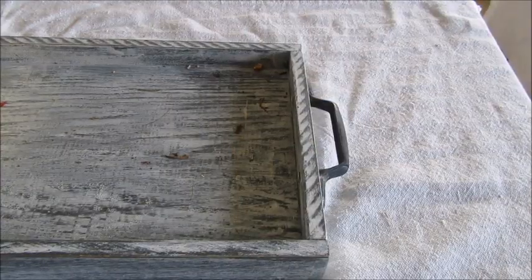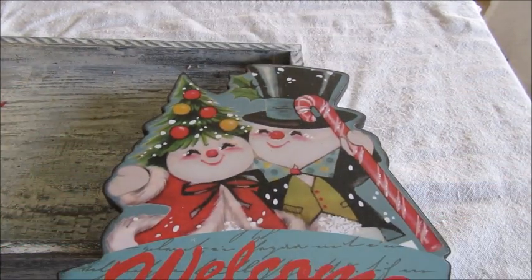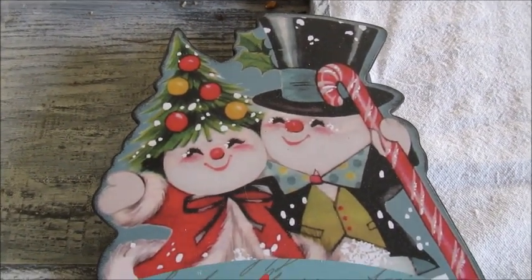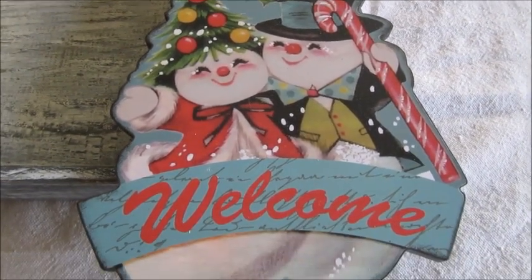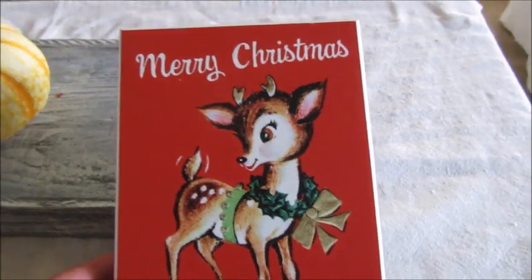Okay, so the first thing I picked up was this little guy right here. He is so cute. It's like a little wall hanging. Look at those precious little snowmen. Just adorable. And then, of course, on the bottom it says welcome. And then this is the second item that I picked up. And this one just stole my heart.